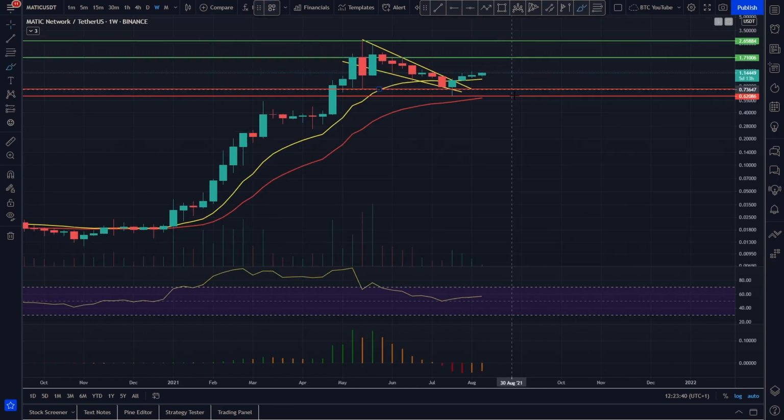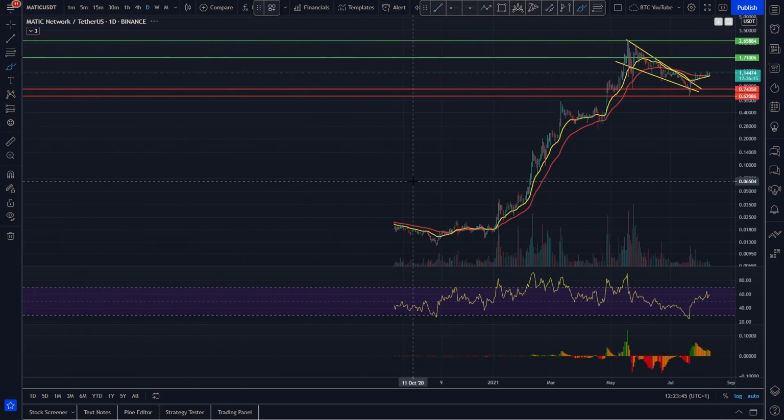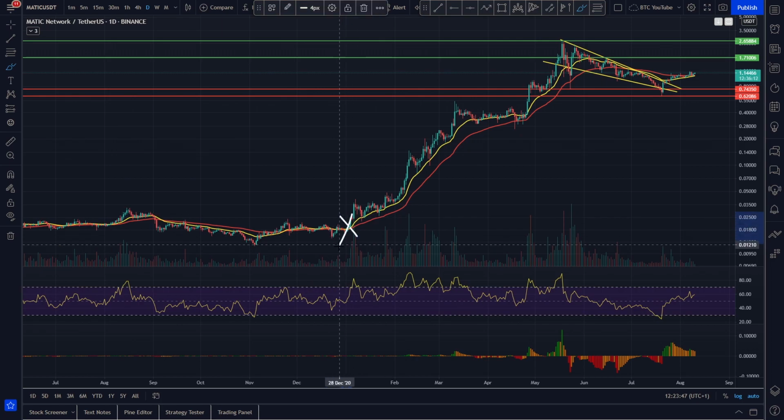And you can see, judging by what happened last time with Polygon, let's take a look at the daily time frame here. The last time that we did flip bullish on our EMAs on the daily time frame was here, and you can see what happened next. We basically had a, what is this?